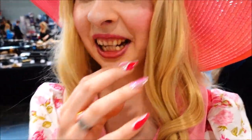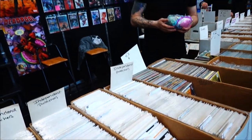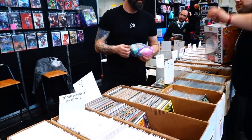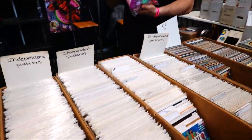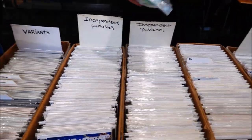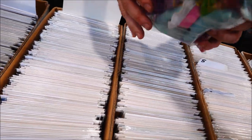Guys, he says he has some My Little Pony. Oh my goodness, look. How much? Oh, I got him. I can see some 53 in there. But there's definitely a My Little Pony bag. Oh, it's G3 and then some others. Let's have a look. Oh, amazing.